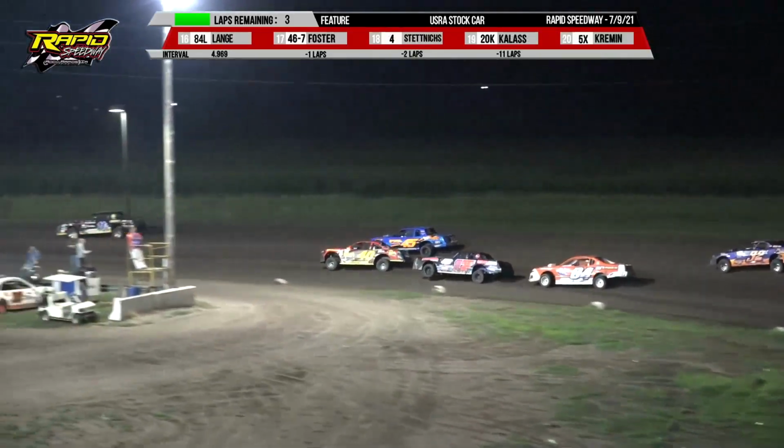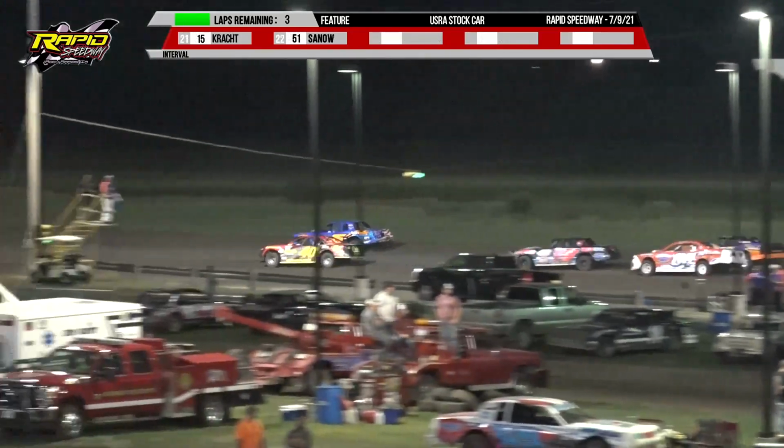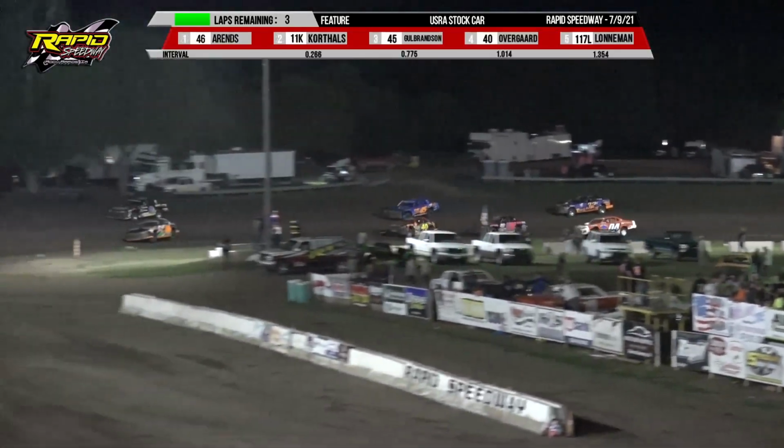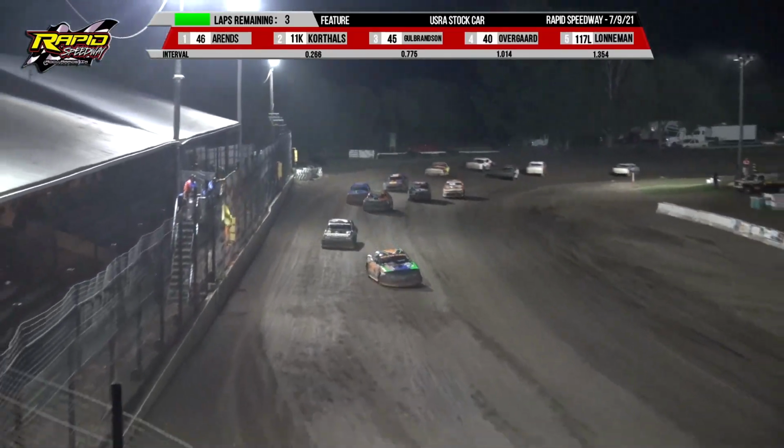Loneman is there. Chad Loneman in the 117L to the inside of Roger Verdorn for 5th position on the track as Austin Brands goes around at the back of the pack. And it looks like the caution is going to have to come out for Austin Brands.